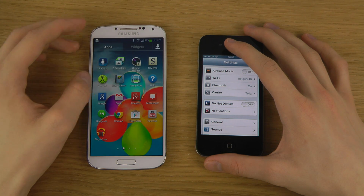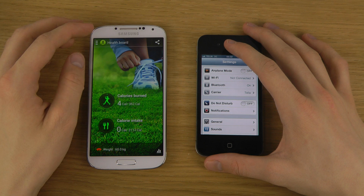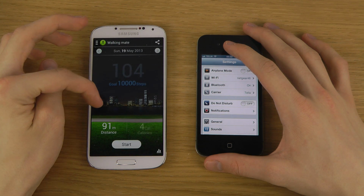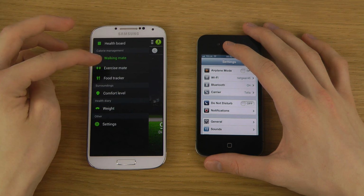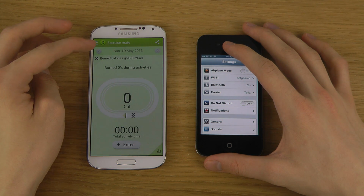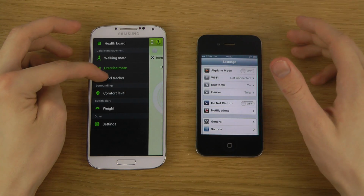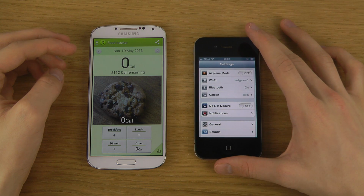And then we do have these new apps here, like the S Health app. So you have quick cool things there, like a walking mate. I did try it out actually, and it does actually count the steps as it should. You do have the exercise mate, which is also pretty cool, and I love it that it's a nice built app. You can see that Samsung has themselves put some work into this app.